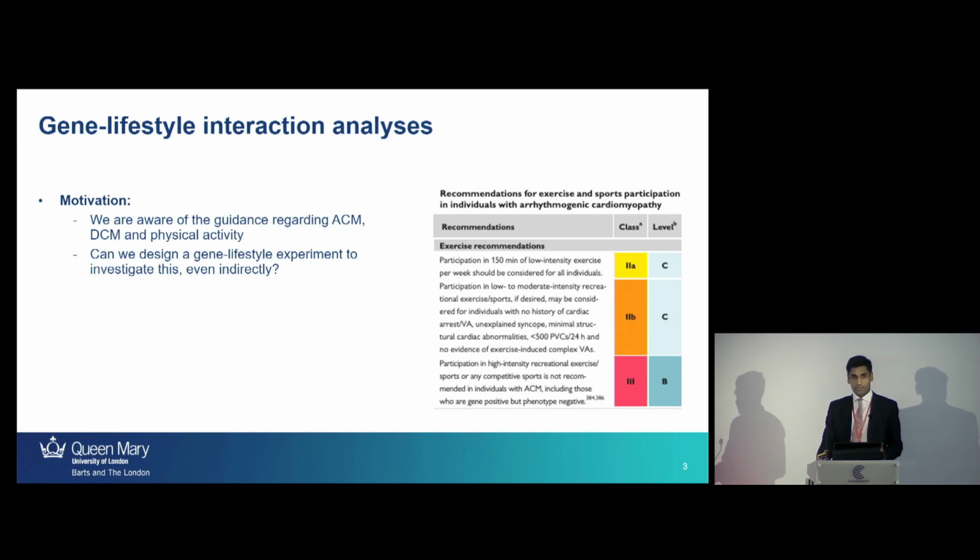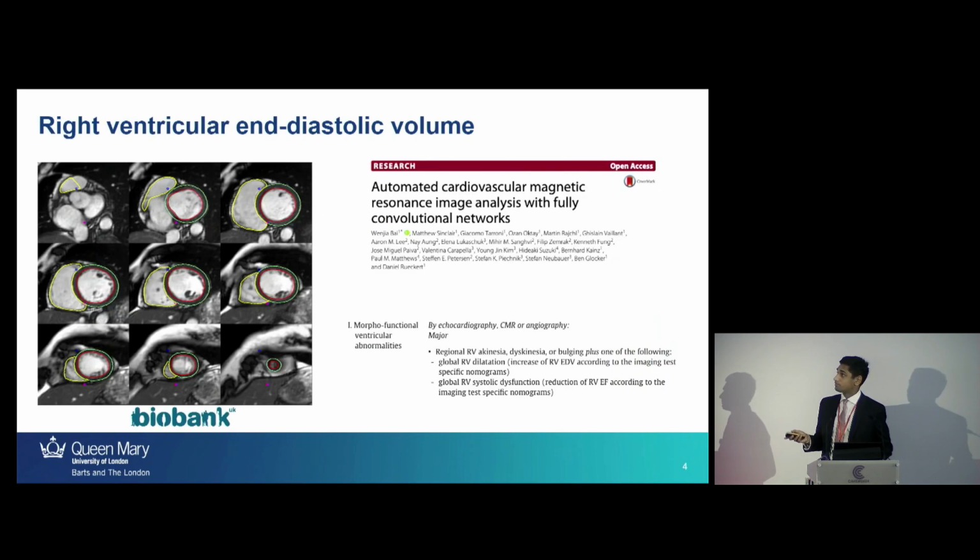One of the most striking examples within ICCs of this gene lifestyle interaction is with physical activity. Dr. Kasky presented the data on the new guidelines, and this is from the sports guidelines from the ESC, but we know that physical activity needs to be restricted in cases of ACM or DCM. And so my thinking was, with the sample size limitation that we have, would it be possible to design a gene lifestyle experiment to investigate this, even if it was in an indirect fashion?